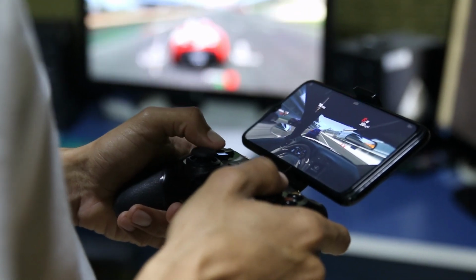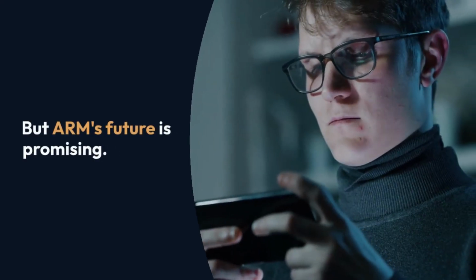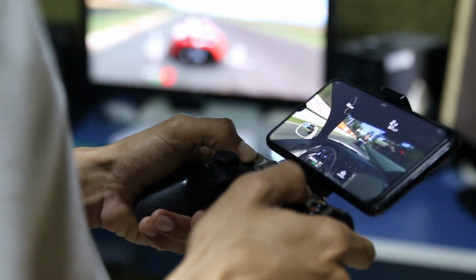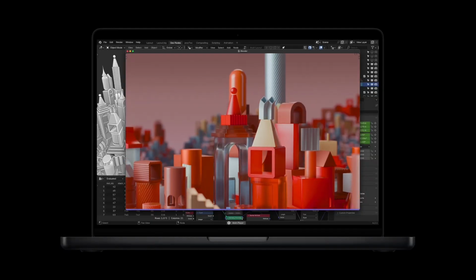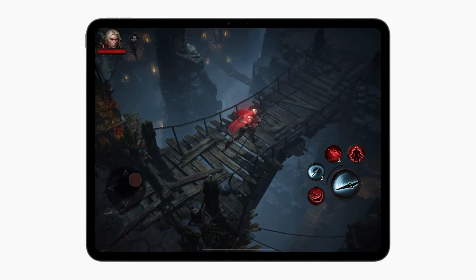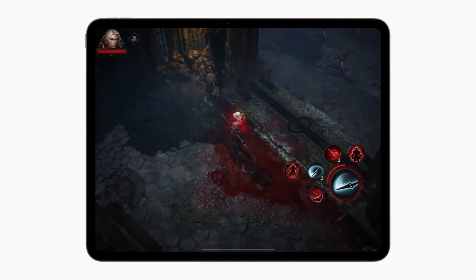Section 9. Graphics and Gaming. Bridging the gap with x86. While ARM has made significant strides in overall performance, graphics and gaming have traditionally been areas where x86 processors held an edge. However, ARM is rapidly catching up thanks to advancements in ARM-based GPUs and the growing support from game developers. Apple's M-series chips, with their integrated GPUs, have demonstrated impressive graphics performance, rivaling dedicated graphics cards in some cases. They've shown that ARM-based systems are capable of delivering smooth and immersive gaming experiences.